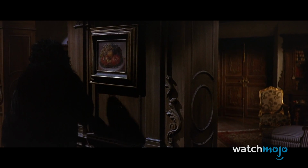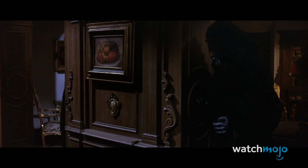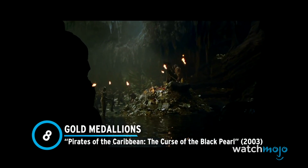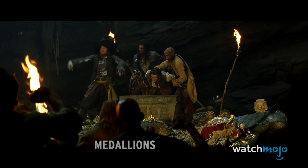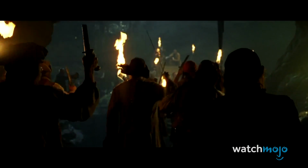But the Pink Panther itself is nevertheless a famous object that gave the world one of the funniest comedies ever made. Number 8, Gold Medallions, Pirates of the Caribbean, The Curse of the Black Pearl. This famous series saw diminishing returns, but The Curse of the Black Pearl will forever remain a classic.